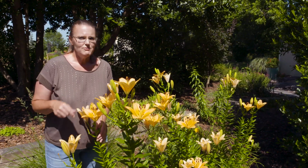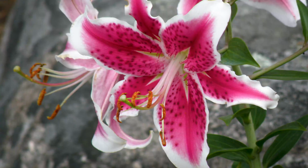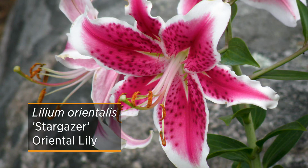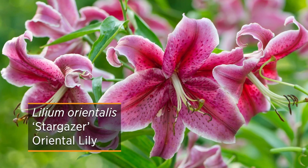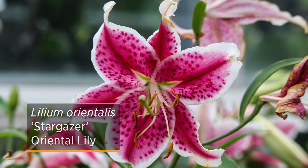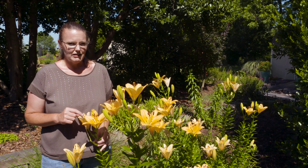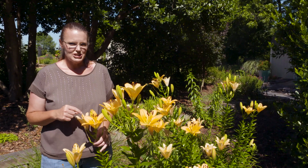Now, they are not to be confused with Oriental lilies. Oriental lilies are those fragrant lilies that you often get. A stargazer is a popular one that you'll get in floral arrangements, and those are different than the Asiatic. Asiatic lilies do not have that smell. So if that smells a little bit strong for you, you might look at getting Asiatic lilies.